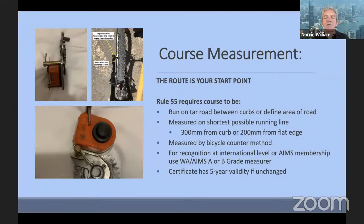And for recognition at international levels or AIMS membership, we use only World Athletics or AIMS A or B grade measurers. Now, there is something called a C grade measurer, and this may help my friend from Malaysia, Ahmed, I think, who asked a question offline yesterday. A C grade measurer is anyone who has attended one of the official World Athletics AIMS courses, but has not been graded A or B. And measurement is one of the very peculiar technical official qualifications, because it is highly practical.